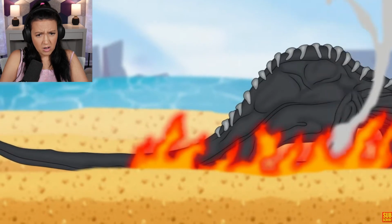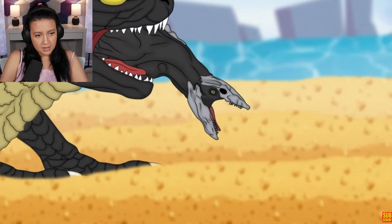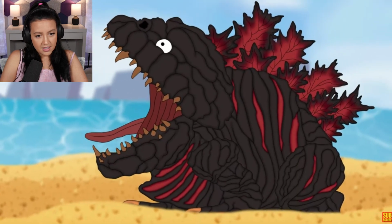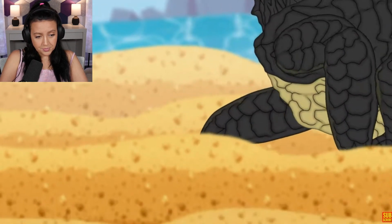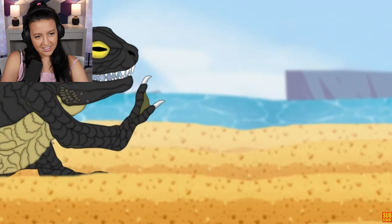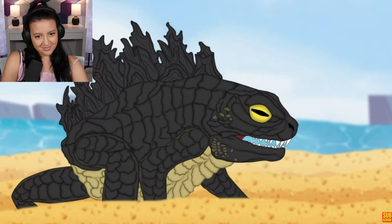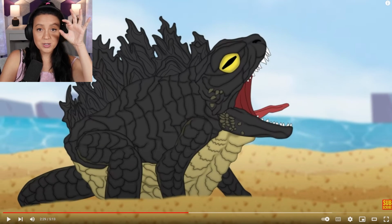Is that a tongue? Oh my gosh, it was a tongue. What? Okay, it's about to go down. Here's the real battle. You can hear the frogs again in the background. Oh my gosh. The frog eye looks really good.